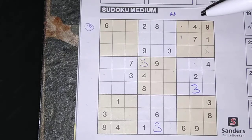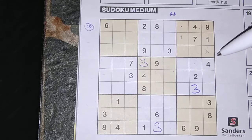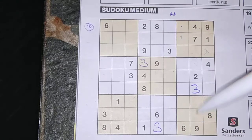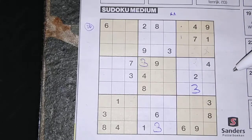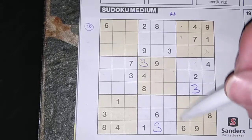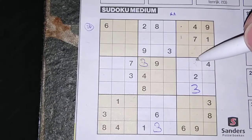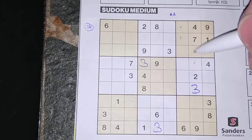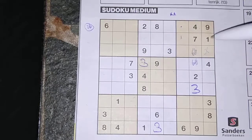Let me continue with another digit. How about this column? 4 missing numbers. 2 of those missing numbers are the 6 and the 8. We have a 6 and an 8 in this big square, so no 6 and 8 in these 2 boxes. So the 6 and the 8 go in those 2 boxes. I marked them so it's easier to follow.